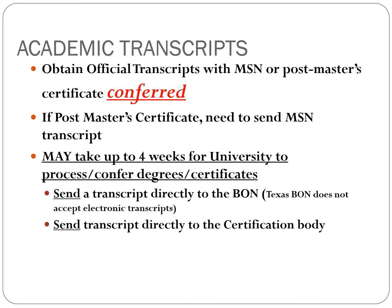The Texas Board of Nursing does not accept electronic transcripts, so you have to have it mailed. So when you request that transcript, make sure you request it being mailed to the Texas Board of Nursing. Send transcripts directly to the certifying body as well, and they accept electronic transcripts.